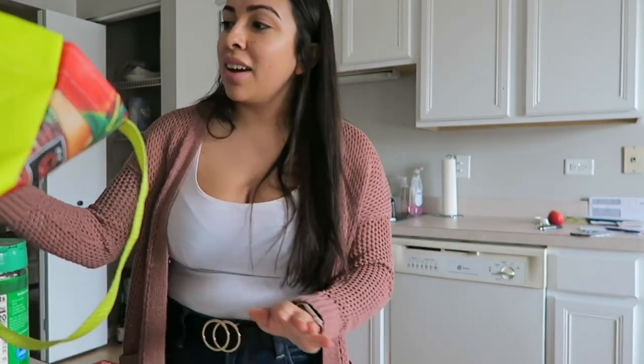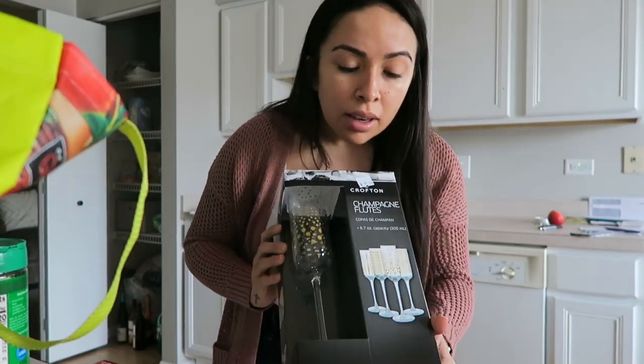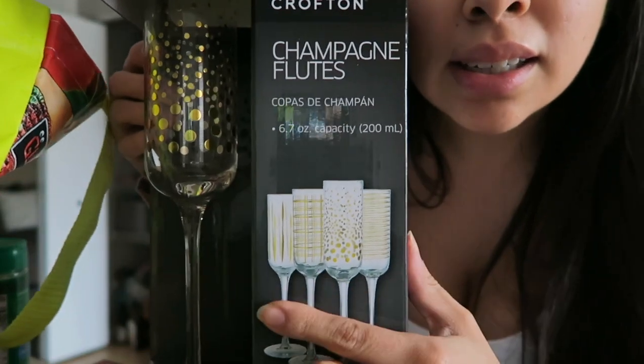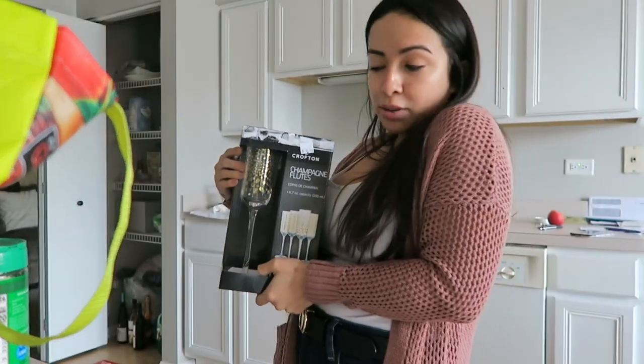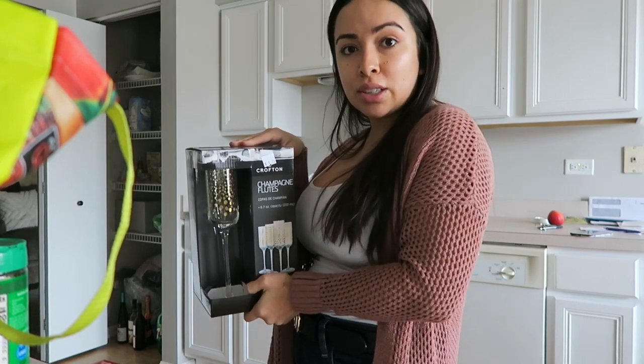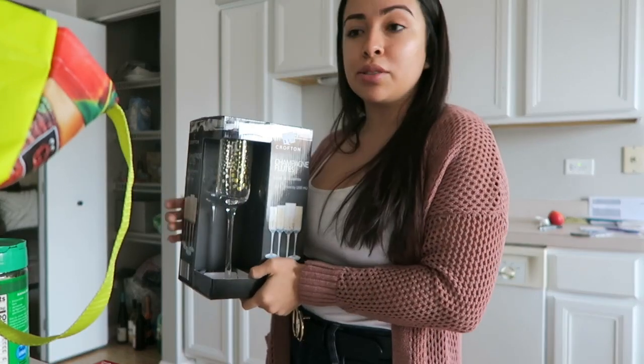And the other thing that I got were these super cute champagne flutes. Look at these designs. So I had to pick those up. It was only $10. $10. What a steal.